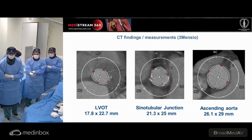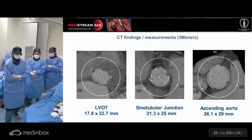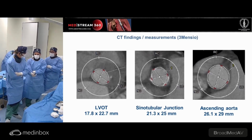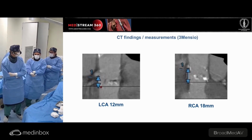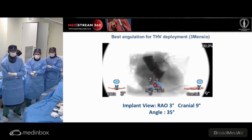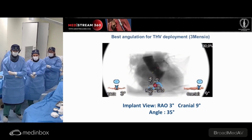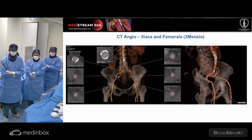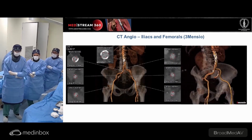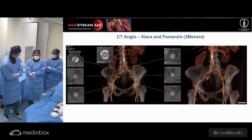At the sinotubular junction, we have extreme calcification, and the smaller diameter is 21. The ascending aorta is 26 to 29. The coronary heights are satisfactory, over 12. The implant view, the coplanar view, is 3 RAO and 9 cranial. For the femoral, we have small diameters on both sides, but the left one has less calcification, so we chose the left one to perform the TAVR.